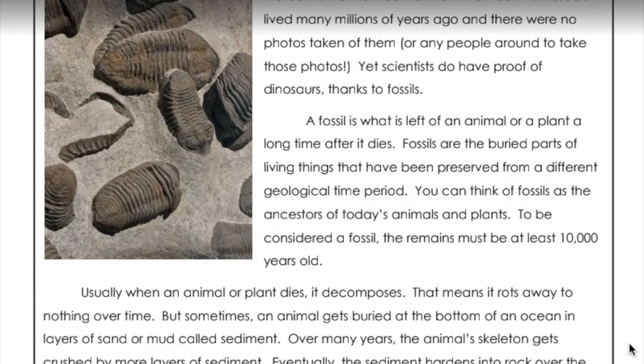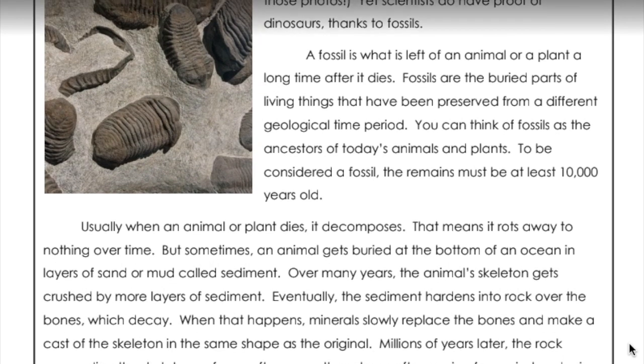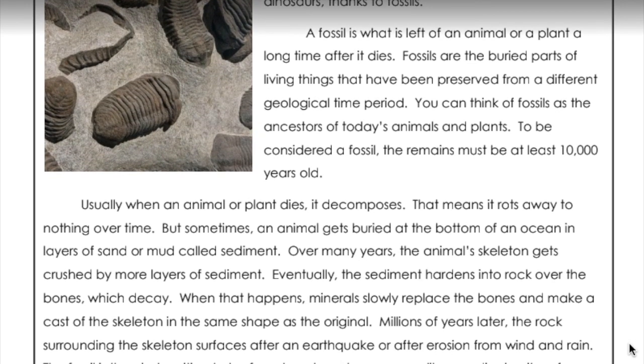the original. Millions of years later, the rock surrounding the skeleton surfaces after an earthquake or after erosion from wind and rain. The fossil is then just waiting to be found, perhaps by someone like you digging it up from the ground. There are some other, more unusual ways for fossils to form.